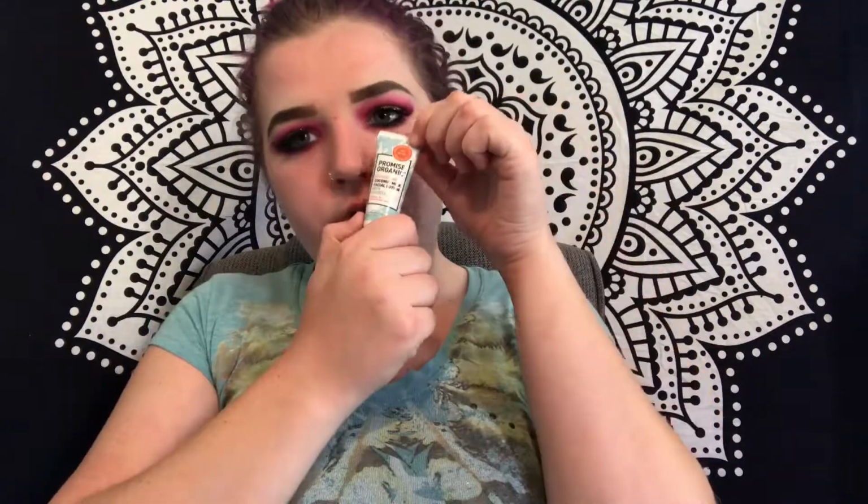Alright, so first thing, I'm going to start out with my Promise Organic Nourishing Coconut Milk Facial Lotion. Let's put that all over. So I went ahead and wet all three of the Pur Sponges, and I'm going to start off with the green one, and I'm going to use this one to correct my face. I'm going to go ahead and use the green and the purple shades.